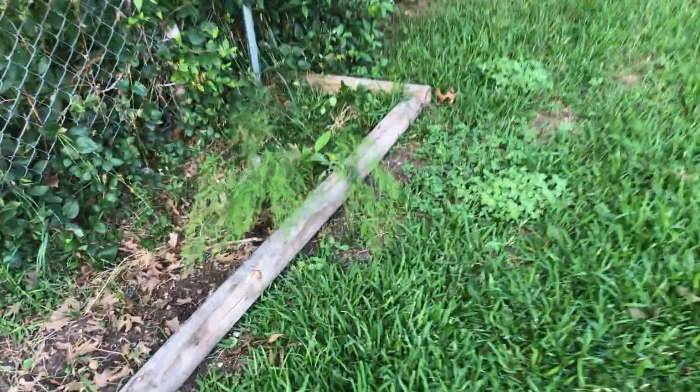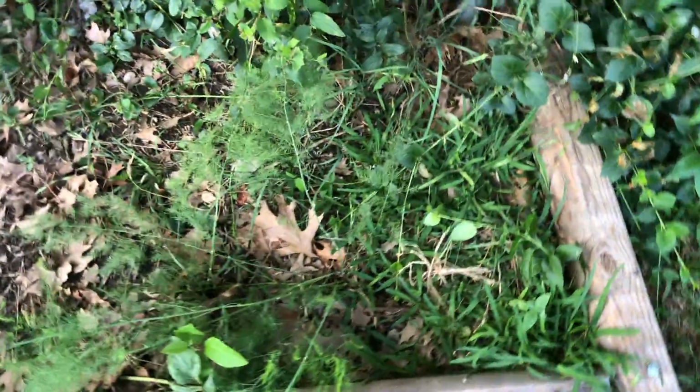And here's one little sunflower, but also the asparagus, which doesn't seem to like to grow very strong. But next year we'll get actual thick asparagus. It's also not in the sun really, so we'll see. Other than that, that's most of the garden. That's a pecan tree right there. There's so many squirrels. They love to plant pecans and it's so annoying.